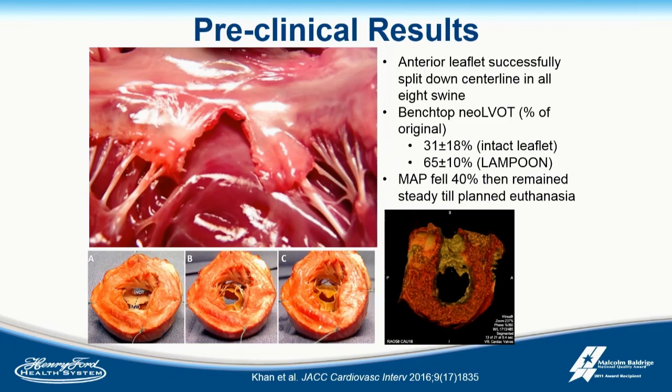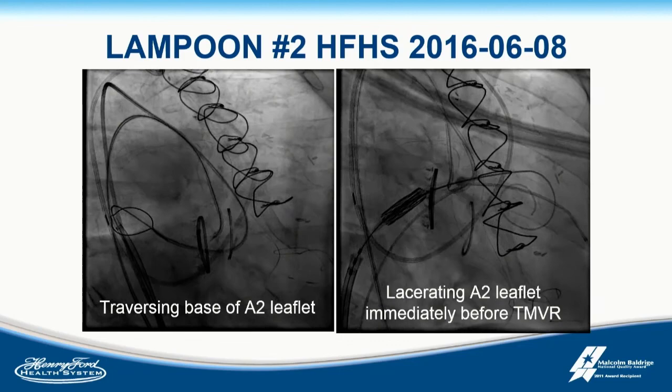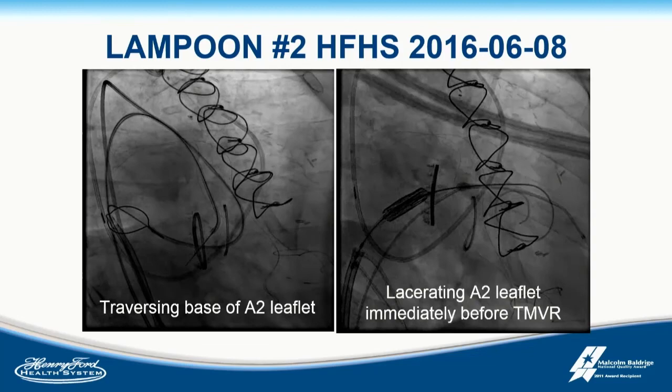That's an MRI image before sacrifice, CT image before sacrifice. And pressures dropped in the animals, but they didn't have MR to start. So there was a little drop in pressure, but stabilization. And so then we moved to humans, and this has now been done in about 20 patients, and this is an example of burning through the leaflet. And then on the right side, you'll see the two catheters being pulled, and that's the laceration of the leaflet. And then we have the valve ready for immediate deployment, although it has been tolerated in all these patients.